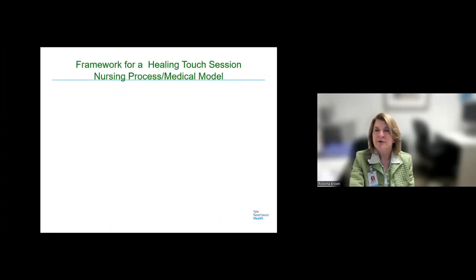So there's a framework for a Healing Touch session. It is actually called a nursing process, and it is a medical model. And that's one of the reasons why we chose to have it at Greenwich Hospital, because it is a medical model and it fits in nicely with traditional medical care.